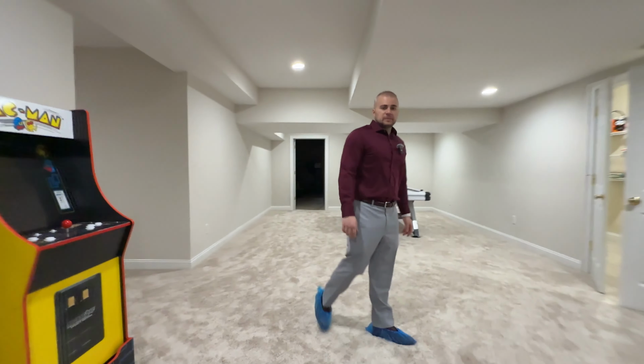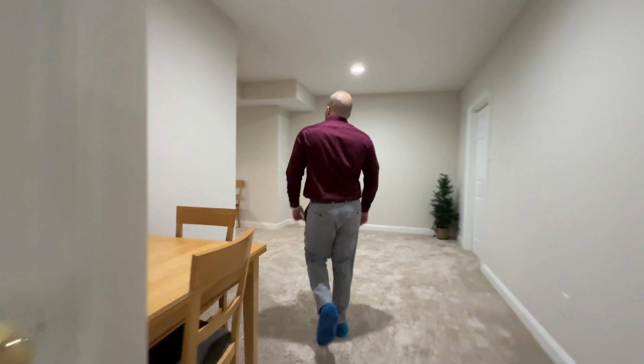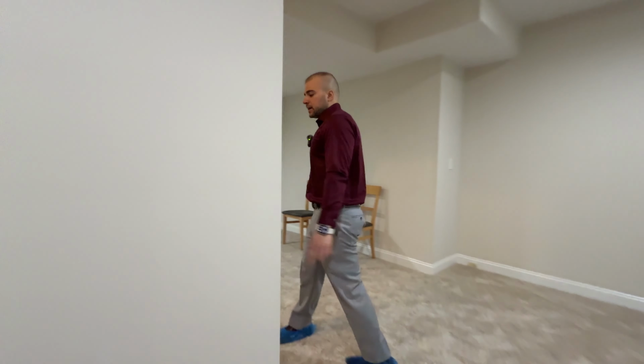But that's pretty much it for the basement. So like we said, fully finished and tons of storage. And for me, that's a big plus. So let's head back upstairs.